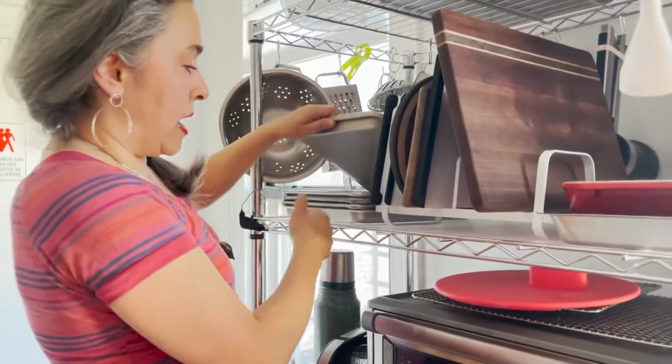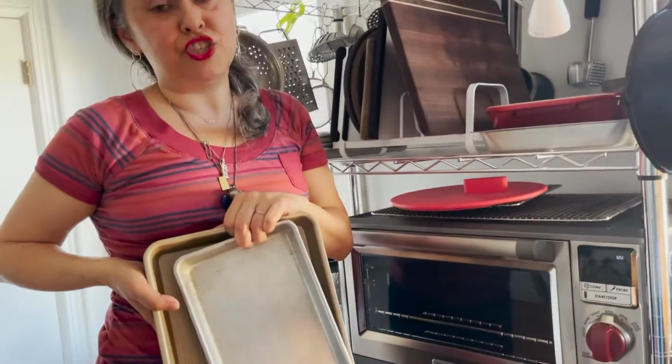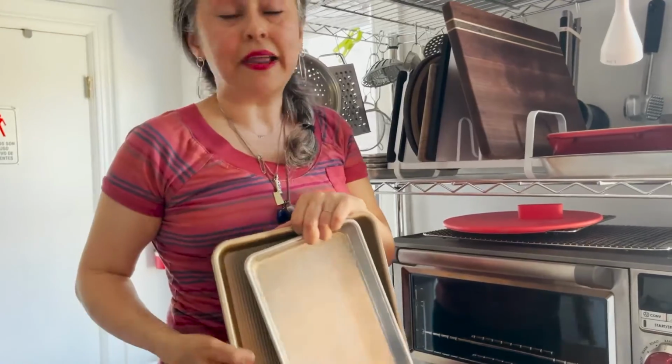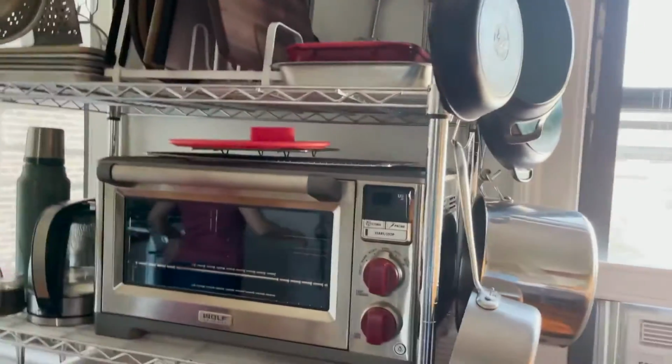All my water-sized sheet pan. There is always an alarm going on in a chef's kitchen. So let me go turn that off and we'll continue. I don't even know what it is.